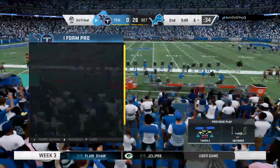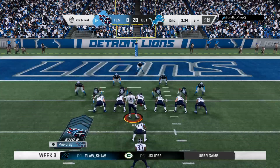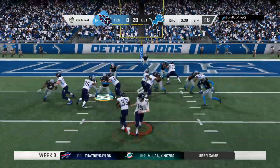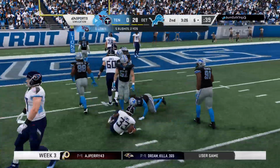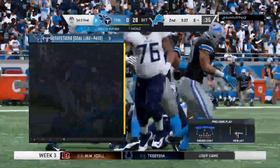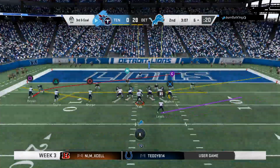2nd and goal. Well, they certainly had success throwing the ball on this drive and not as much running it as we just saw once again on that last play. Stopped after a very short gain. But I wouldn't abandon the run totally because otherwise, pass rushers just tee off on your quarterback. It makes it very, very difficult for him in that situation. It'll go as no gain on the play, and now they're looking at a 3rd and goal.